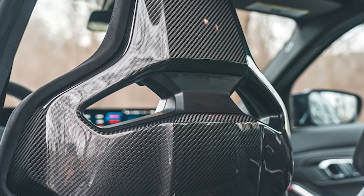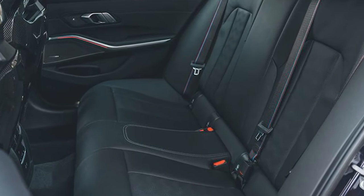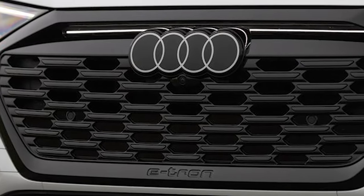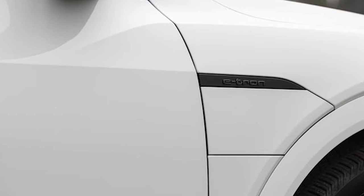2024 Audi Q8 e-tron and Q8 e-tron Sportback go farther, quietly. The Audi Q8 e-tron and its smooth-backed sibling, the Q8 e-tron Sportback, enter 2024 with a new name, more range, more efficient batteries, better aerodynamics, and faster charging.